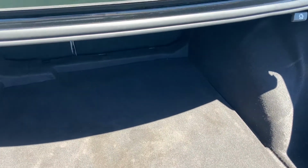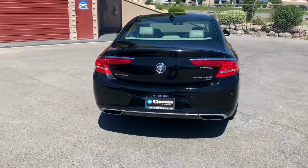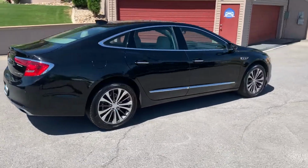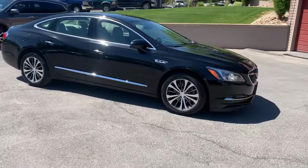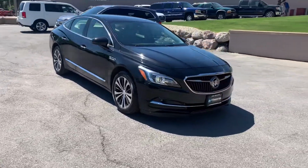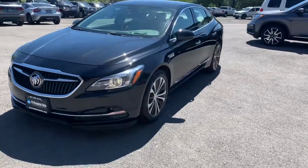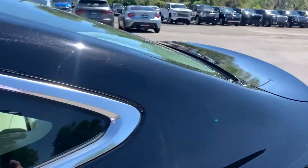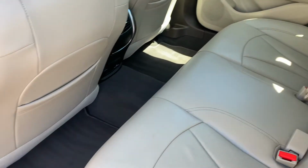There's your trunk space, and then dual exhaust. You have a spare tire in the trunk. This is the Premium, so you do have the alloy wheels and leather interior. Some nice upgrades. Additional power supplies there in the back.